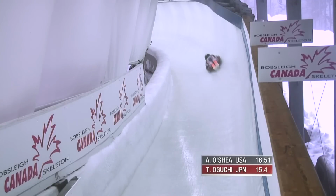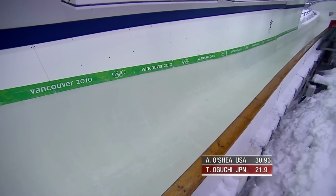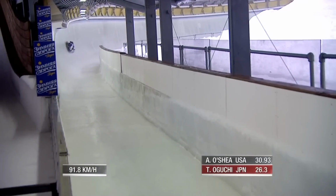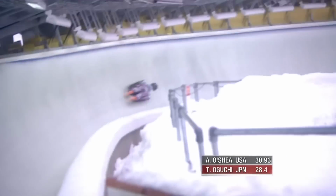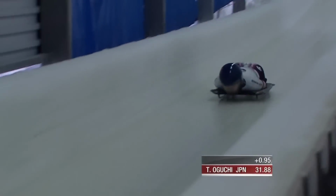She should know where she's going on this track, but of course, the Intercontinental Cup is a little different level of performance from the rivals in the World Cup here. Half a second back. She's given away much too much time at the top of the track. That was rough, and now into the Lotus Loop. That was a rough exit of that curve.